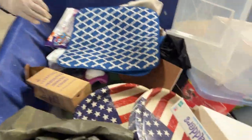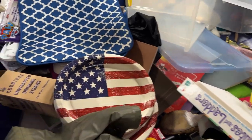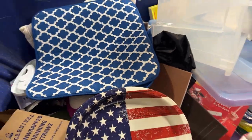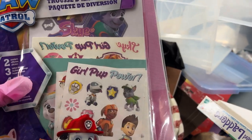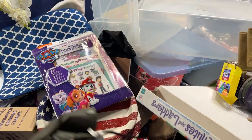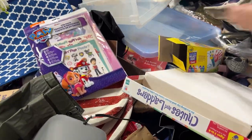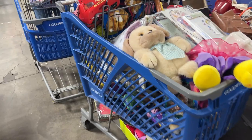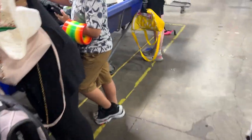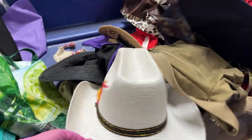Oh, some American flag paper plates. Very nice. Paw Patrol. Nice stickers. Fun pack. That's fun. Some chalk. Oh, I see a Coca-Cola hat. No. Nice cowboy hat.